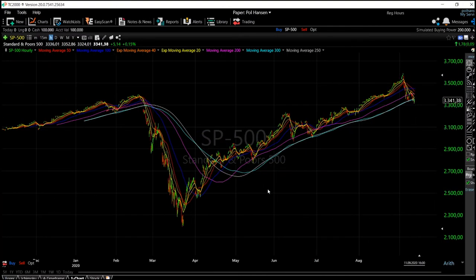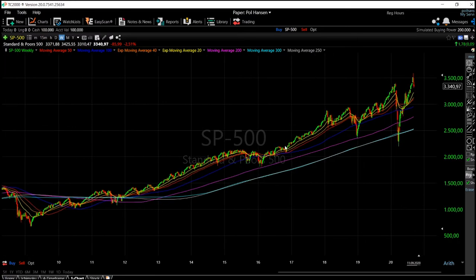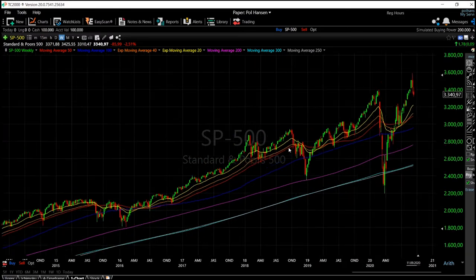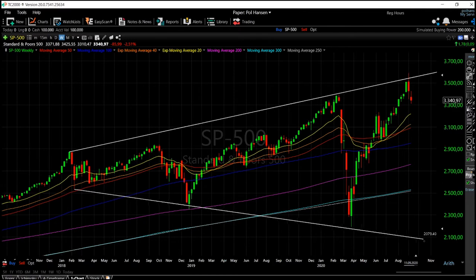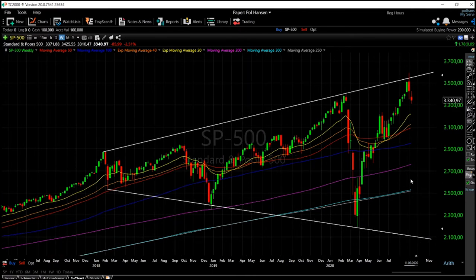pattern of the S&P 500, we go to the weekly chart. We have a historical resistance line here, which we tested, and we didn't manage to break it. We went past it, and then we pulled back significantly. And we also have a support line here. If we look at this, every single time we get close to this resistance line, we have a pullback.